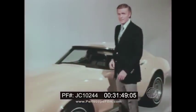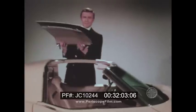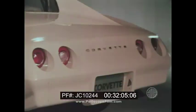That alarm sounds whenever doors or the hood are tampered with, once the system is activated. Your prospect interested in the Corvette Sports Coupe? Demonstrate how he can remove the twin roof panels. Let the sun shine in. Rear styling? Completely new, deserving of special emphasis in every Corvette presentation.